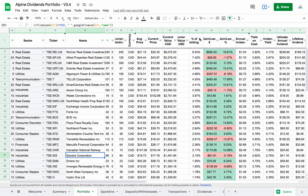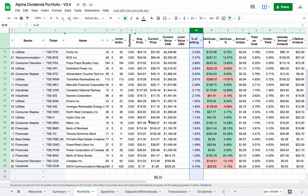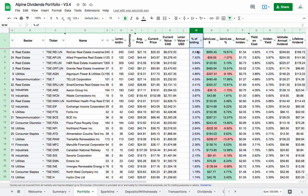Anyways, now that we're in here, let's take a look at the percent of holdings. I'm going to sort this by percent of holding so we can get an idea of the biggest positions that I have up here, mostly real estate. And as we go down, we can kind of get an idea of some of the smaller positions down here. Some are even, one is even less than 1% of my portfolio. That's not very much. With the biggest one being almost 9%, which in my opinion is too much. I would prefer to have all of them, no more than 5%, but hey, RioCan was a good buy, and I honestly want to buy more, but I'm just kind of trying to resist that because they're doing super, super well.